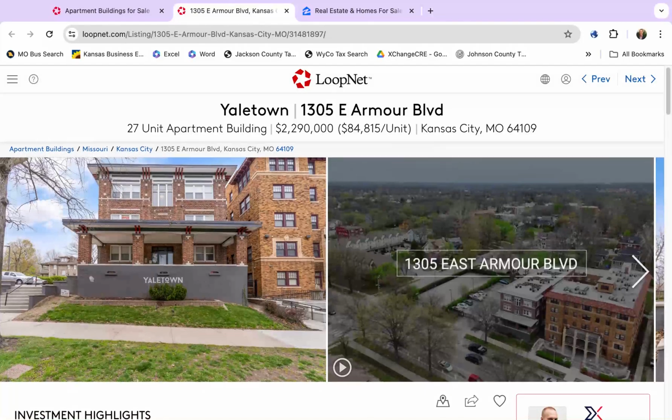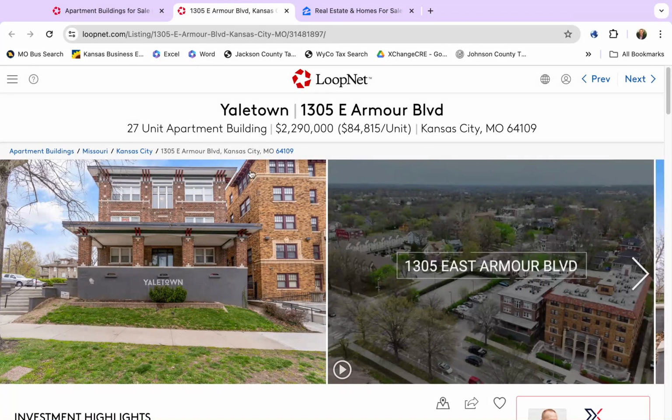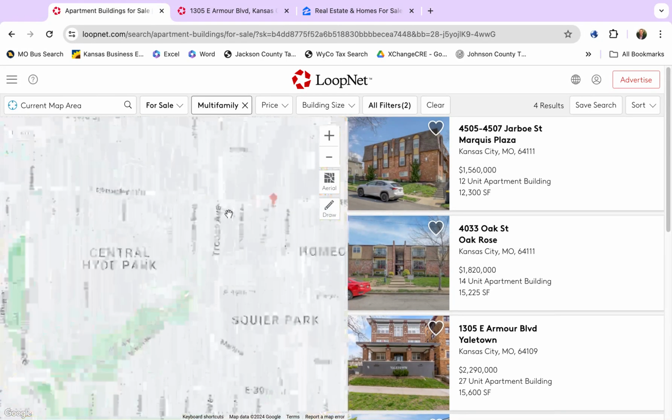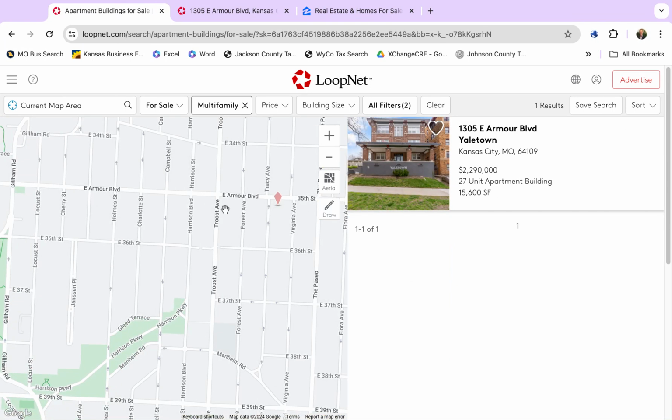Let's see if we can make a deal happen on this property. I know the seller wants to sell, and I do look forward to hearing your feedback on that very soon. All right, so again, that's just East Armour Boulevard, right next to my office, which is down right here on Armour and Main. Four Corners is right here, and this is where the brand new apartment projects are.